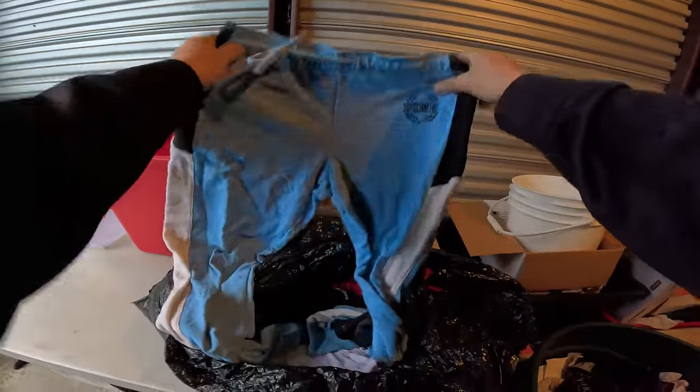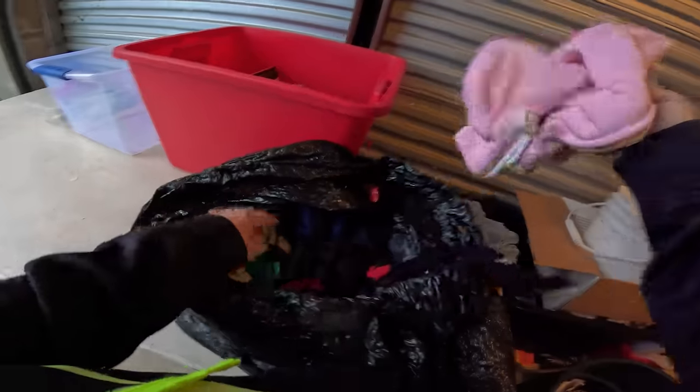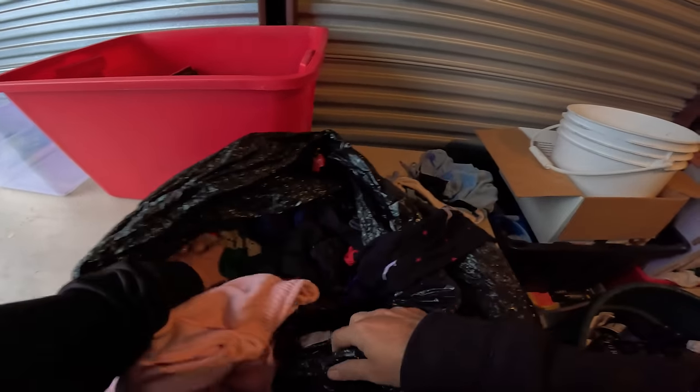Oh my goodness, it's starting to rain like crazy. There's pink, that's actually kind of nice. Those sell pretty decent. But, and look at that, boohoo, boohoo. Ah, look at, though, they're stained up on the backside there. That's kind of gross.